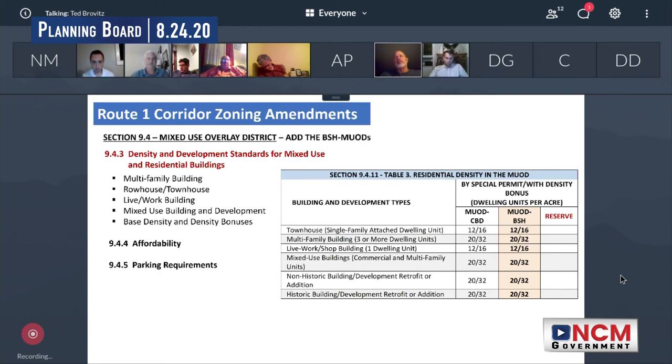So the maximum density for the bigger buildings, the multifamily and the mixed use buildings, would be 32 units per acre. For the smaller units, such as townhouses and live-work buildings, it would be 12 units or 16 units per acre, and that would be by special permit. The by right would be 12, and then the by right for multifamily mixed use would be 20 units per acre.